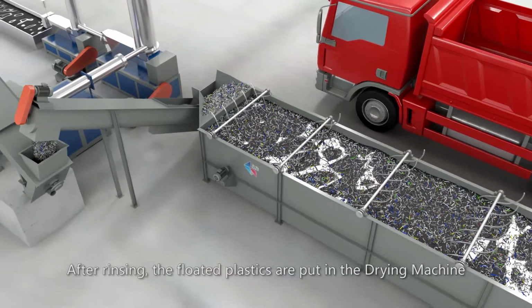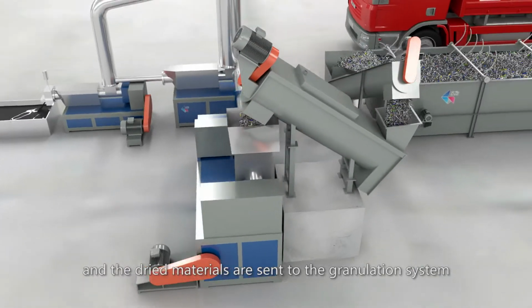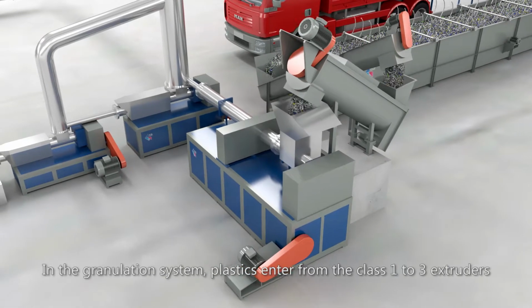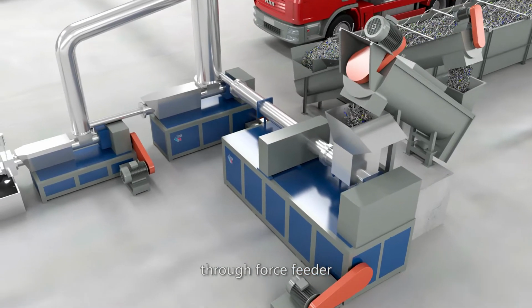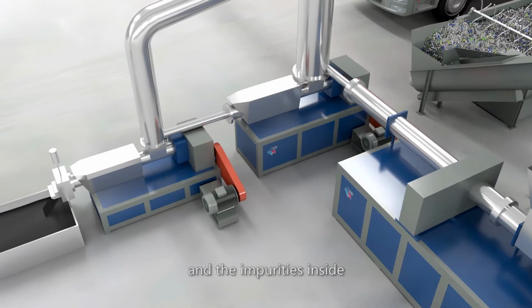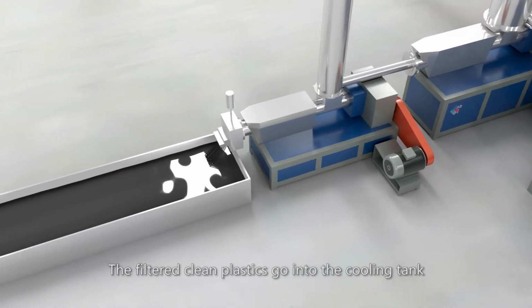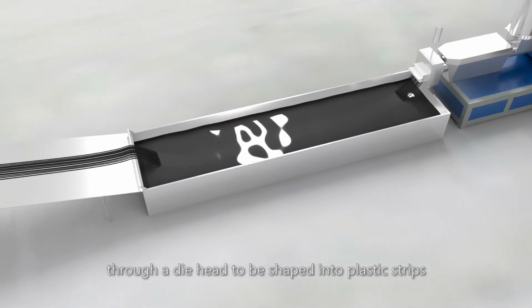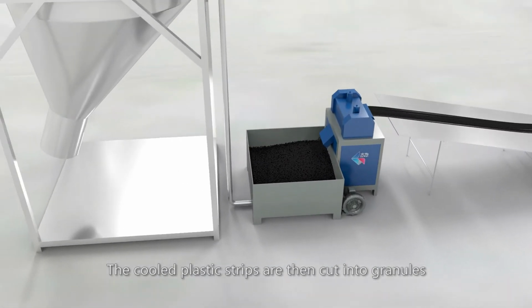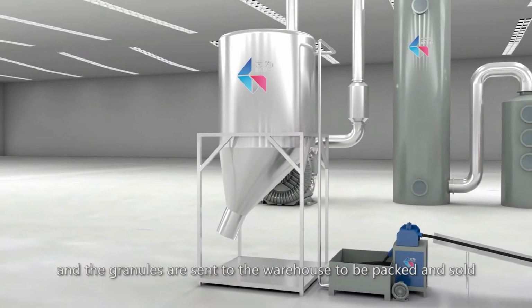After rinsing, the floated plastics are put in the drying machine, and the dried materials are sent to the granulation system. In the granulation system, plastics enter from class 1 to 3 extruders through the force feeder. Inside the extruders, the floated plastics are heated and plasticized, and the impurities inside, like rags and small pieces of wood, are filtered. The filter-cleaned plastics go into the cooling tank through a die head to be shaped into plastic strips. The cooled plastic strips are then cut into granules by the granulator, and the granules are sent to the warehouse to be packed and sold.